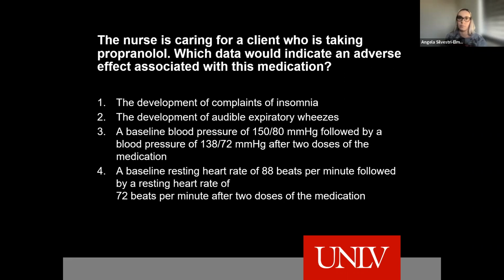So if you can try to remember that beta blockers can have effects both on the heart and on the lungs, and that expiratory wheezes in particular, as Lisa said, if they're audible expiratory wheezes, that means that you have some level of airway restriction. We usually see that manifested expiratory versus inspiratory. If you think of somebody who has asthma, for example, it's usually expiratory wheezes that you're going to hear and not so much the inspiratory wheezes, and that is a manifestation of their airway constricting, bronchoconstriction.